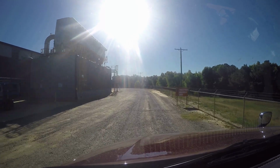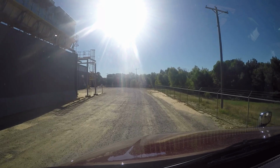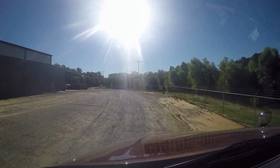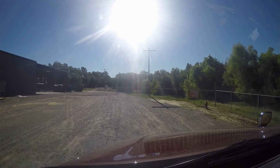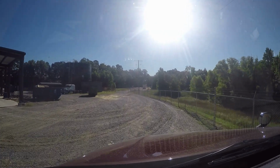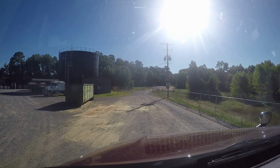which, based on previous experiences, will probably take at least an hour to get loaded, I would say. But anyway, I'm just showing you the grounds here. You can see they have good signage here telling you where to go. All these little orange signs.